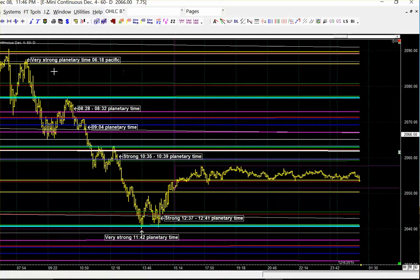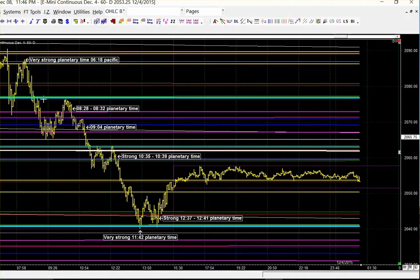So here's the trend change. Now we broke 2077. Now once that support level is broken, we're looking for that to turn into new resistance, and that's exactly what happened. We test 2077. Here's a planetary time at 8:28 to 32, and here's a sell signal again right off of 2077 planetary resistance. Here's 904. Here's another sell signal down.